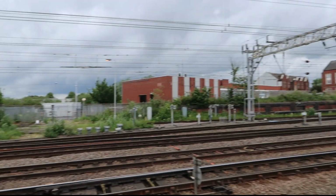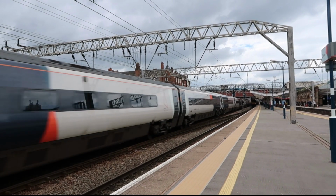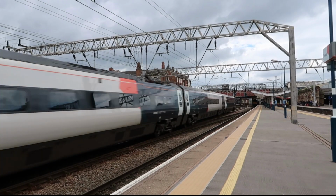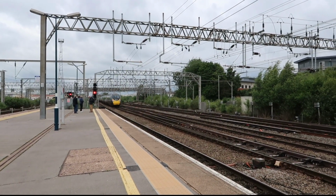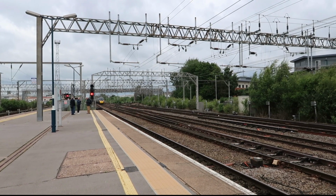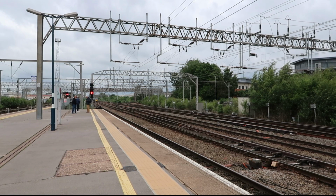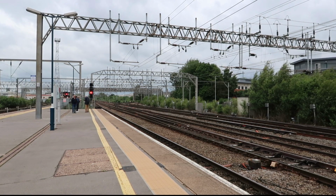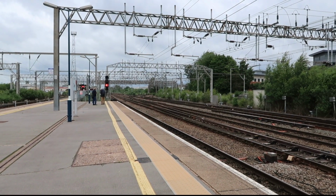See you speeding past, Avanti. It's an unexpected occurrence from the Avanti West Coast. Couldn't get the number of that one, but that one is working a service from London Euston to Glasgow Central. So we will see you for the next trains to arrive now then.